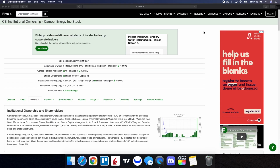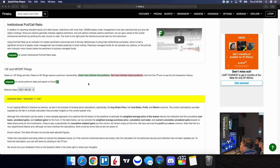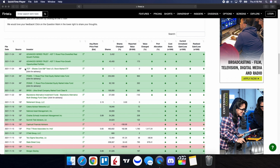So we're going to take a look at the recent institutional ownership and short interest information for CEI. As we scroll down further on the page, green rows indicate new positions while red rows indicate closed positions. So what we could see here, looking at the most recent filings for November the 24th, we have Advanced Series Trust that purchased 3,432 shares. We also have Advanced Series Trust ASTT Row Price Growth that purchased 45,400 shares.